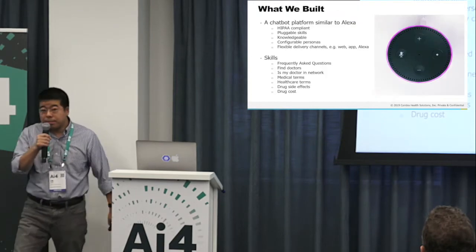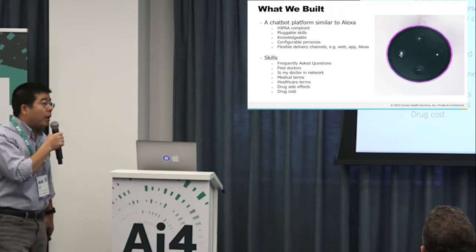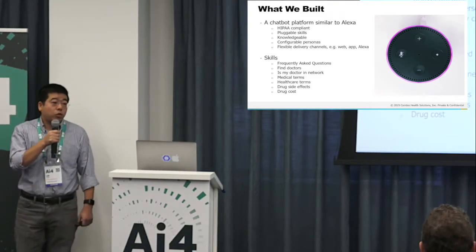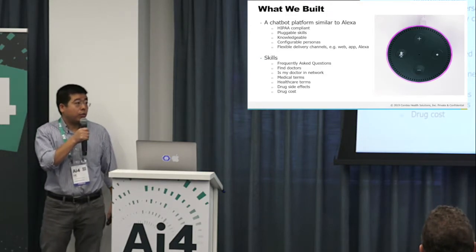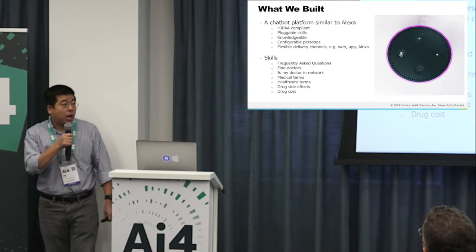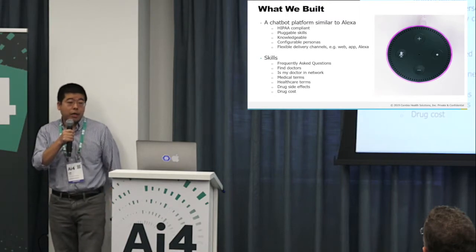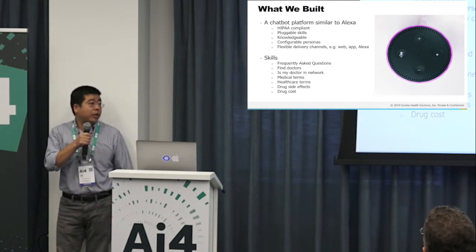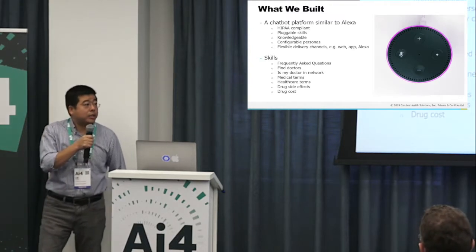So what have we built? In about a year and a half, we built a chatbot platform organized very similarly to how Alexa is. It's HIPAA compliant. I think here in healthcare, everyone knows what HIPAA means. We have pluggable skills, which means we can build multiple skills at the same time. A skill is about the different types of things you can do with your chatbot.